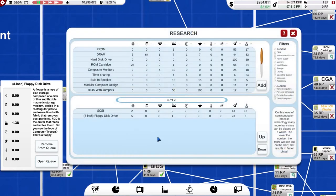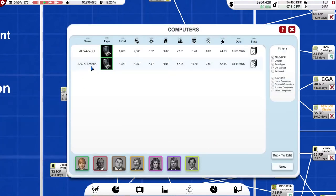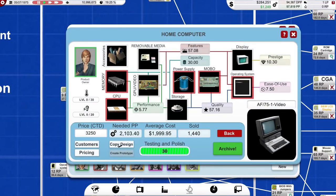Yeah. So our queue now has SCSI and floppy disk drive coming up. They should give me lots of nice bonuses, and they won't take too long either to come to fruition. And we do have the possibility of creating a new computer here. So let's see if I can do it. So let's copy the design, and I'll try and do it.